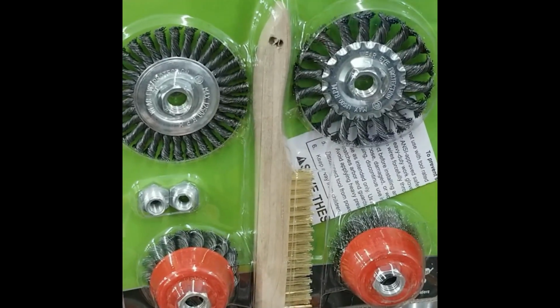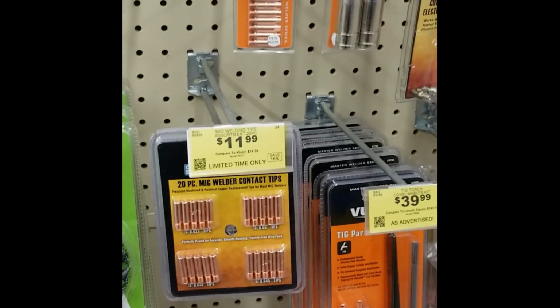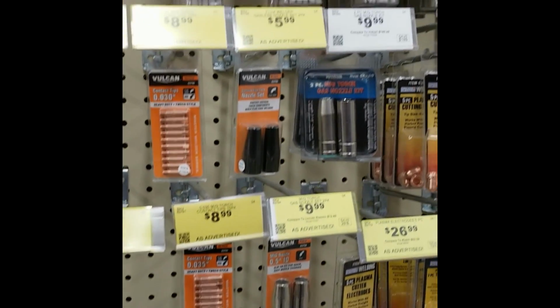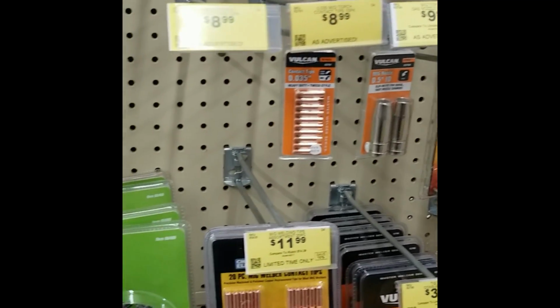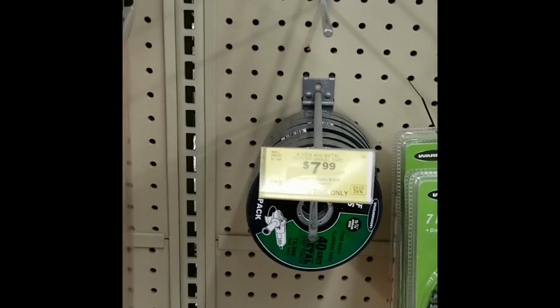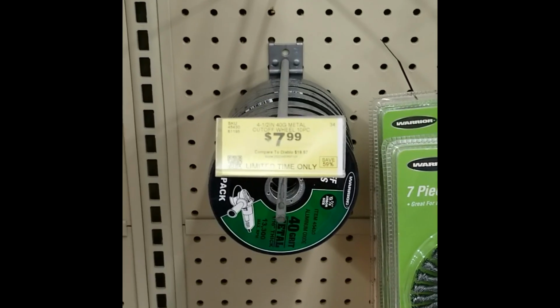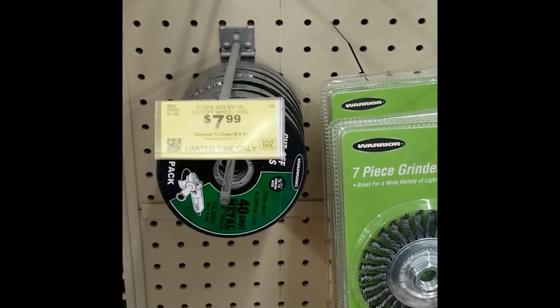DeWalt, Diablo, Milwaukee, whatever. There's MIG tips, plenty of backup MIG tips like we talked about in the previous video. Lots of MIG tips that you can keep on hand depending on the size wire that you're running. Cut off wheels, last video, I told you my thoughts on that stuff from both Warrior and from Benchmark, but everything's out here.